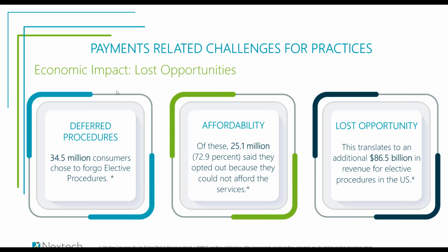So what about affordability, right? Of these 34.5 million, roughly 73% of them opted out because they said they couldn't afford it. You can influence that by offering new age payment options, and statistics show that if you offer more avenues, they're going to pay more. As we just mentioned, this translates to a large lost opportunity if not properly equipped. It's essentially leaving 86.5 billion, or at least a sizable chunk of that, on the table.